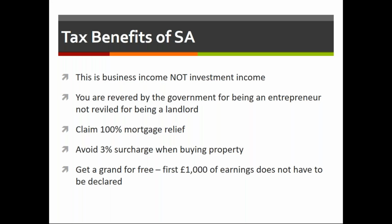The tax benefits of serviced accommodation are fantastic. It's a business and not investment income, which landlords have, including HMO landlords. You're now revered by the government as being an entrepreneur and not reviled for being a landlord. You can claim 100% mortgage relief. You avoid the 3% surcharge from buying property.